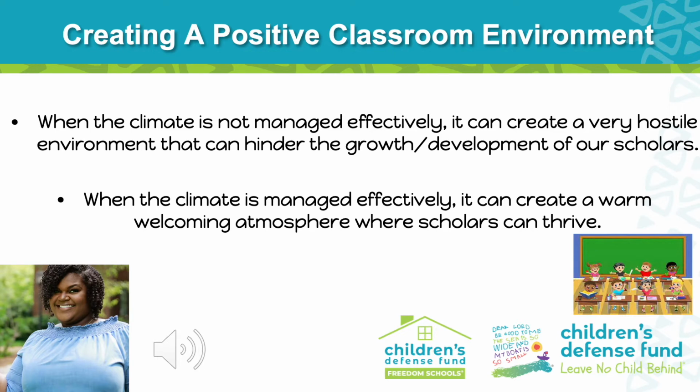Now, in Freedom Schools, we do small group activities. And during this time, it is a great opportunity for scholars to get to know their peers. Okay, they get to know them more personally, who they are, and it also gives the other scholars an opportunity to get to know them. Okay, it's important that scholars are not always in the same groups every day.